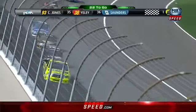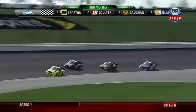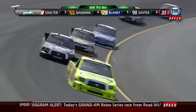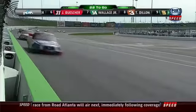Crafton and Coulter, 1 and 2. 22 laps to go. Crafton isn't going anywhere, Phil. The way he grabbed that lead with such conviction, authority, it looked like he would just drive off from him. But you can see Joey Coulter, Brendan Gaughan, and Ryan Blaney are right there on him.